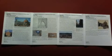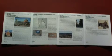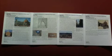Basilica di Santa Maria del Fiore is the third largest cathedral in the world, located in the historically artistic city of Florence, Italy. The cathedral is comprised of three separate elements: the dome, Giotto's bell tower, and the baptistry.